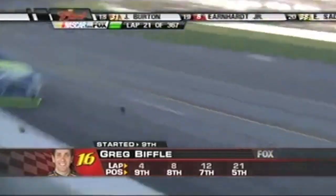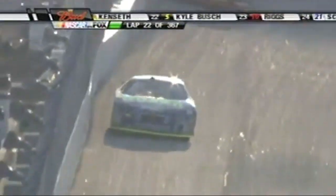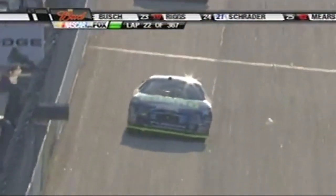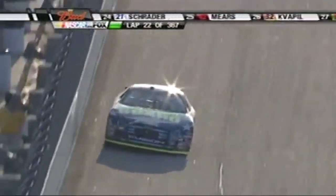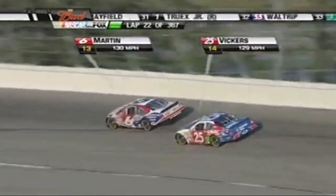And as he exits off turn 2, now Biffle was saying the car was tight on the exit of turn 2 and turn 4, but he's coming off a great run at Richmond where he felt like it was a win the way his season has gone, just trying to rebound and battle back. He won here a year ago. They really feel like the car was too loose in qualifying. It's going to be great here as the sun continues to set.